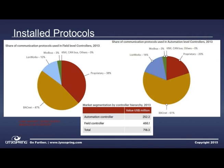According to the market segmentation in terms of dollars, this means almost a 2-to-1 advantage of field controllers. And once again, I would venture to say that this is even more pronounced in medium to larger buildings. So where should your focus be? Your focus should be on the field level devices.